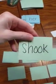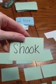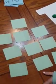Okay, I have one more activity for you, and this is memory with these kind of words. So what I did is I made a memory game here. I just cut index cards in half, and I put words like I had on my glasses that have the sound in there, and they each have a pair. So my partner and I are going to show you how to play this game.